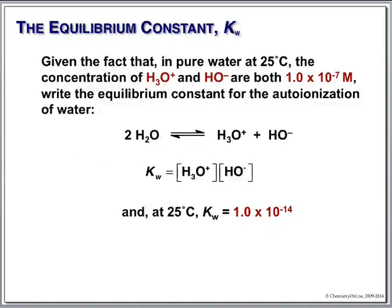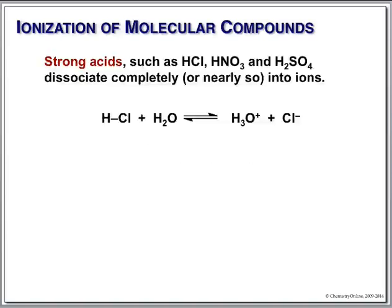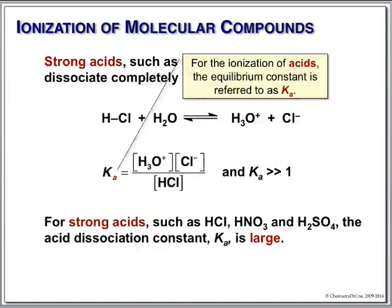For a regular acid, something like HCl, the equilibrium constant would be hydronium, chloride, and HCl. Water's a liquid, it doesn't count. So this is what we would have. Because this is acid ionization, the convention is that we will call this Ka. So instead of Kc for concentration, we call it Ka. And for a strong acid, Ka is very, very large. What that simply says is, for a strong acid, you have lots and lots of hydronium.